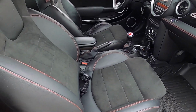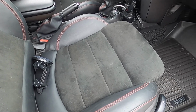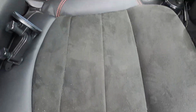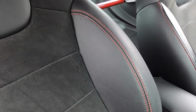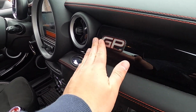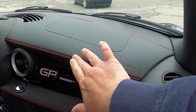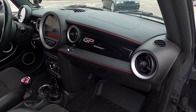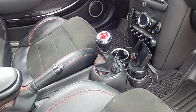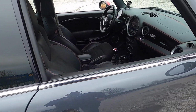Of course, a GP just isn't a GP without red seat belts and this Recaro interior, which I had in my JCW Clubman, and I miss it terribly. So being able to see one of these again in all its glory, except they added GP tags to the seats. It's kind of a nice touch. And there's GP badging on the dash. The dash pad is even leather stitched with this nice red stitching on it. Really pretty. And of course, we have to have a shift knob with the red centerpiece and GP sill plates. Oh, this is so exciting. I can't wait to drive this.